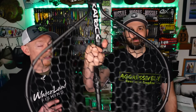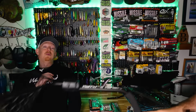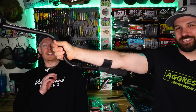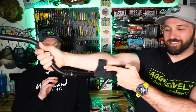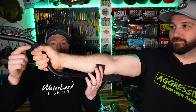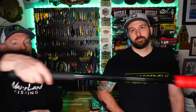All right, so here's a pretty wild option, one that you've got to think about for a second. This is the Yak Attack leverage net. Now, what are we talking about with leverage? So you basically get this cup here that fits right around your forearm, and then you grab through the middle of the net, which obviously extends your range, but not a ton. But with the leverage pulling down on here, your ability to scoop up a huge fish has greatly improved versus having to reach out at the end.